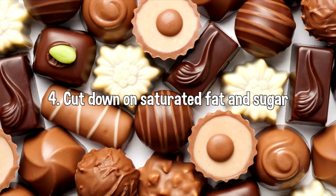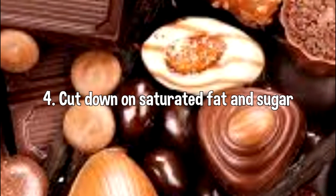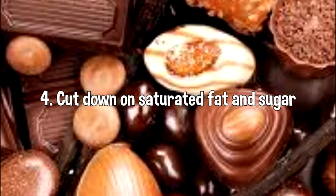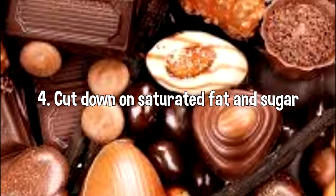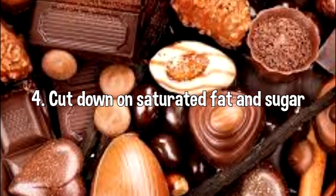Free sugars are any sugars added to foods or drinks, or found naturally in honey, syrups and unsweetened fruit juices and smoothies. This is the type of sugar you should be cutting down on, rather than the sugar found in fruit and milk.